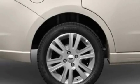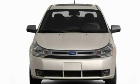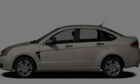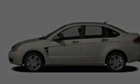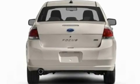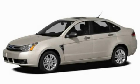multi-link rear suspension, aluminum wheels, traction control and stability control systems, a keyless entry system, and an anti-theft protection system. With an EPA estimated rating of 34 miles per gallon on the highway, you won't be making frequent trips to the gas pumps. This vehicle is sure to sell fast. Call and arrange your test drive today.